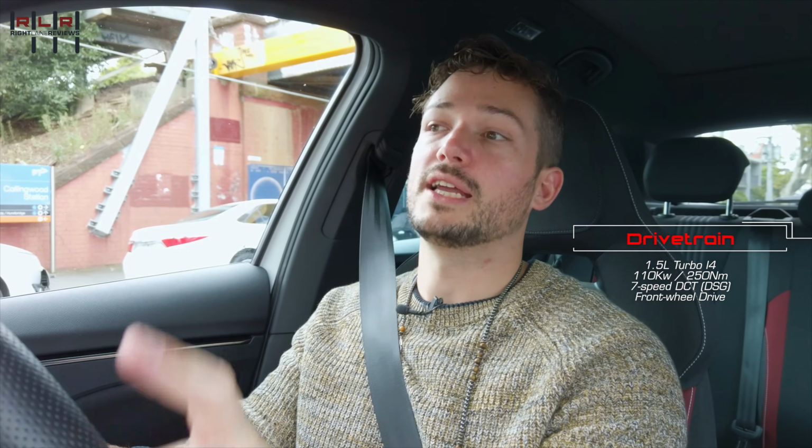I mean, the Monte Carlo gets the sport chassis control system, which varies the damper rate so the car doesn't roll around as much, and the gearbox becomes a bit sharper, and throttle response becomes a bit sharper, steering lightens up in sport mode. And speaking of drivetrain, this car actually has a 1.5 liter inline 4, the same one that was in the T-Roc from a few weeks ago, so it makes about 110 kilowatts and 250 newton meters of torque. And this car is mated to a 7-speed dual clutch transmission instead of the automatic in the T-Roc. And this is a pretty good pairing, I would say. I mean, you even get some paddle shifters you can play around with.